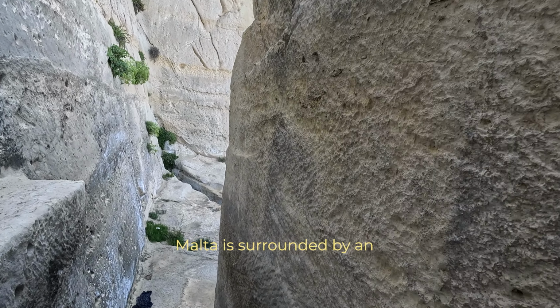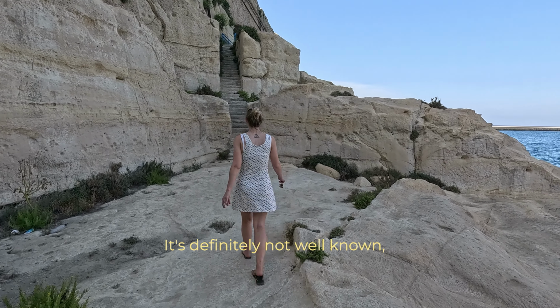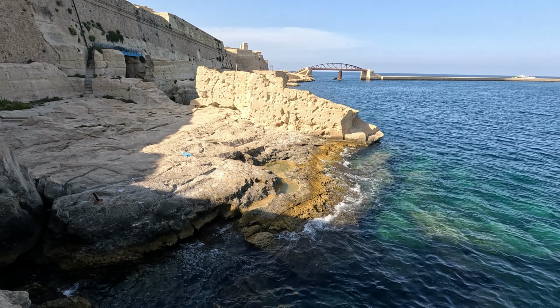Malta is surrounded by an old city wall and you can actually walk partly around it. It's definitely not well known and there are very few tourists, only the locals come here to swim, lay by the sea and have a drink.